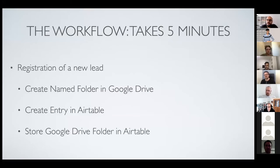If I count up the steps that I have to do, it's opening Google, going to the right folder in Google Drive, creating the folder, putting the right name in there, going to Airtable, loading the right thing. It just takes long. I'm occupied for still like 5 minutes to get all of this done in the right way, and we have to create several folders just to follow our process.